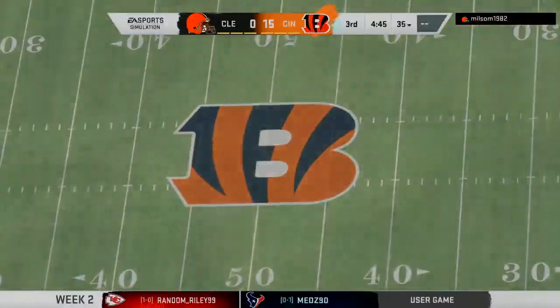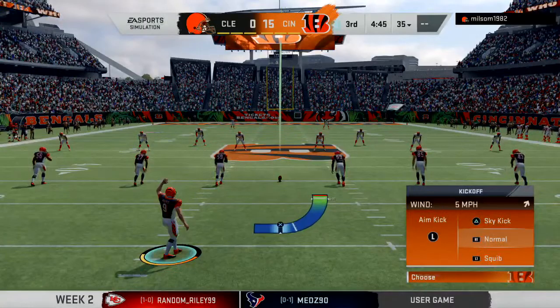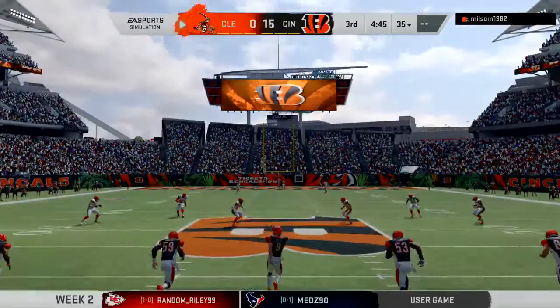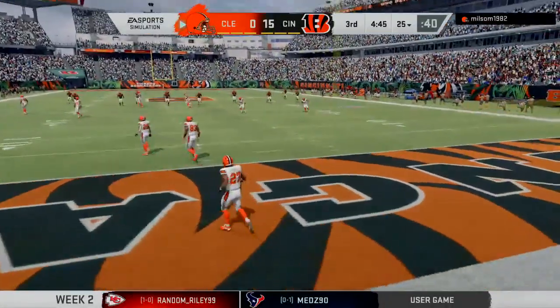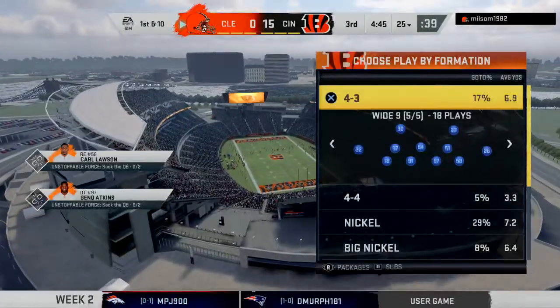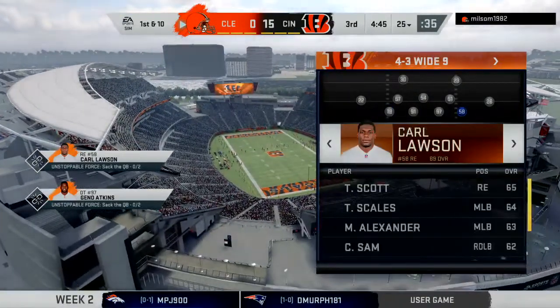All things considered, a good opening drive to begin the 3rd quarter. And as a defense, the way that this game is going, you're excited to see those points go on the board. Gives them a little bit of leeway to play with when they're out on the field, but they're real excited to see their offense score. Now they get to go out there and do their part. Let's go. Take over 1st and 10 at their own 25-yard line.